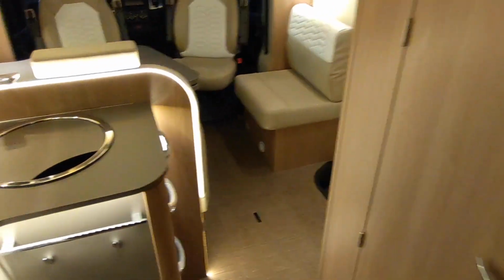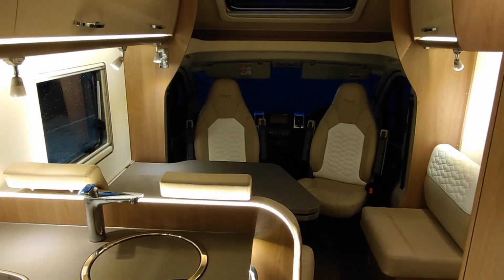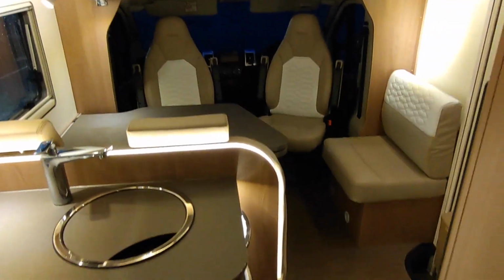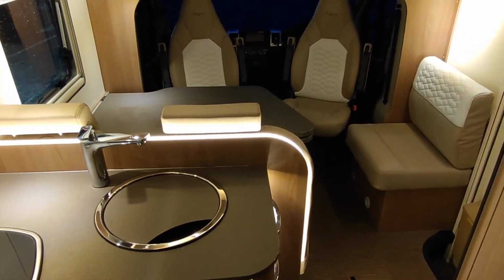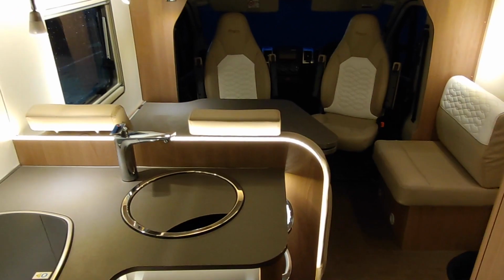So this is the 2020 plate Burstner Lyseo Harmony T710G. Got the name right, happy days. It's priced at £59.95. It's in stock now. It's available now at Highbridge Motorhomes Devon branch. We are the Devon branch of Highbridge. If you ring in, please ring the Devon phone number of Highbridge. That's the 01626 number. You can put in an internet inquiry through the Highbridge Caravans website.